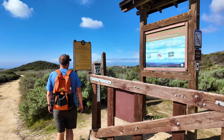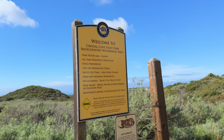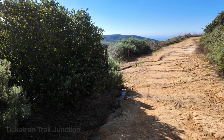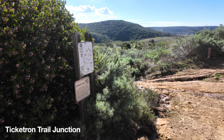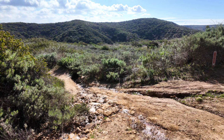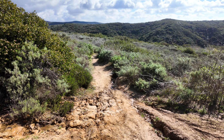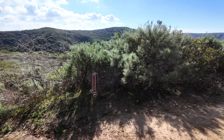Now, once we reach this gate, we're going to officially enter Crystal Cove State Park. This trail, I think, was partially on OC Parks, Orange County Parks, but here at the gate, we're in Crystal Cove State Park. And once we pass into the park, we're going to pass our first junction, the Ticatron Trail, which goes down to Deer Canyon and Deer Canyon Campground, down to the left. We're not going there, but that is a nice single track. If for some reason you wanted to bail out and make this shorter, you could go down there and pick up the hike later, a shorter little loop.